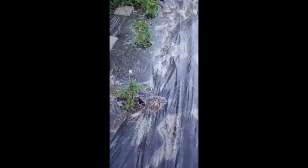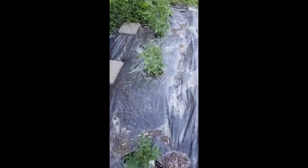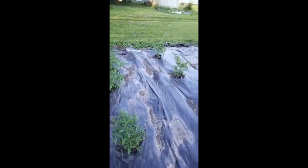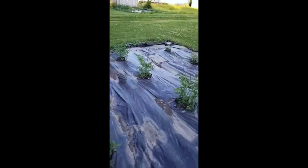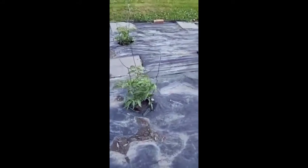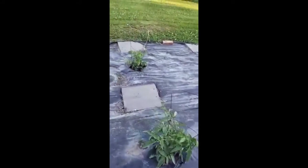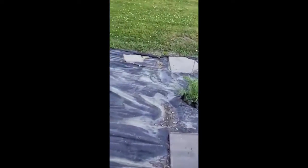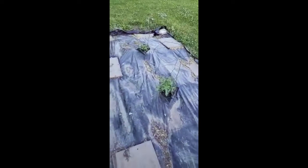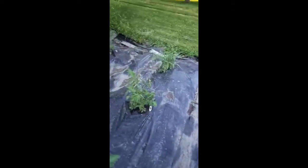And here are the tomatoes. Didn't take long. So when it comes to the tomatoes, I buy the small ones, 6 packs, 4 packs, you know what I mean, from the garden stores. And I feed them once a week. I try to do it on the same day every week so I don't forget. But we are making progress.